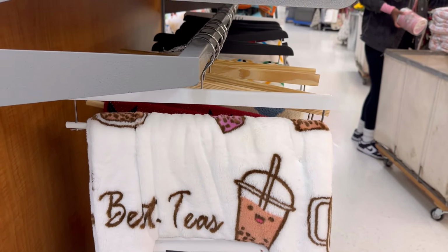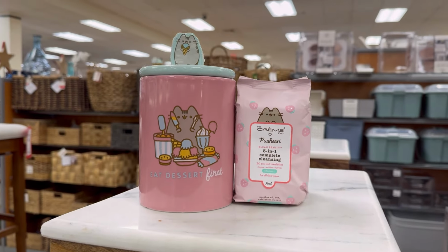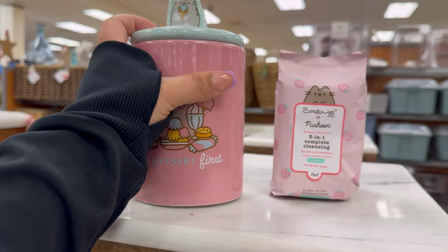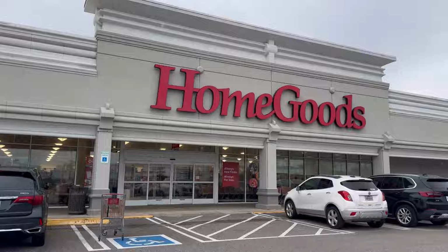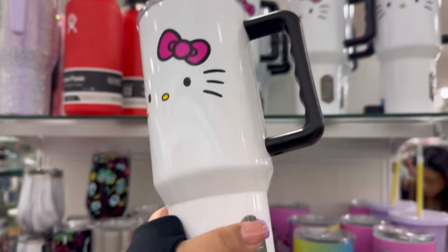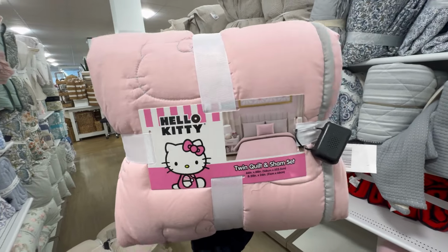We went to the TJ next door, and they had this adorable boba tea blanket. If you guys love boba tea, please comment down below what's your favorite one. But they also had these Pusheen canisters and these makeup wipes that I was looking for. Then we headed to another Home Goods after, and they had these Hello Kitty tumblers. I'm obsessed with the pink. They were each $16.99. And guys, look what I found.